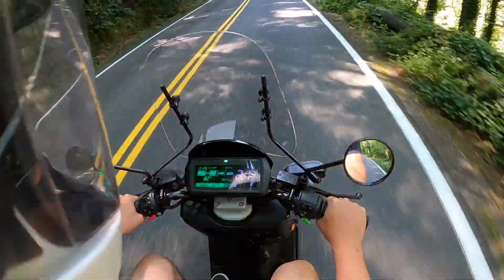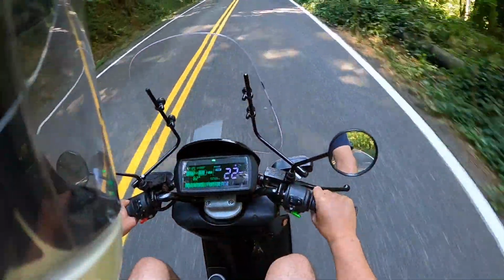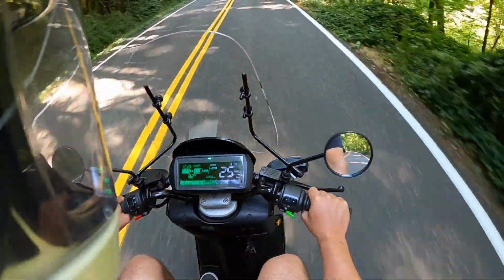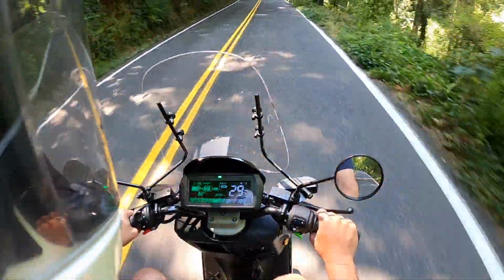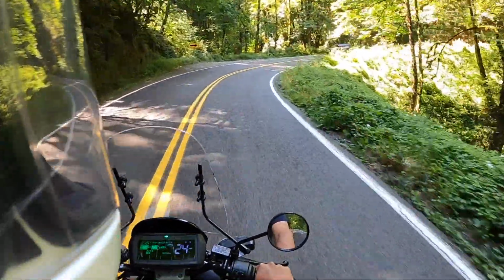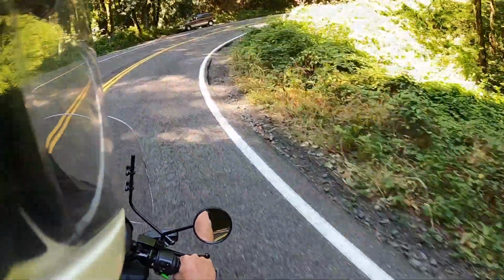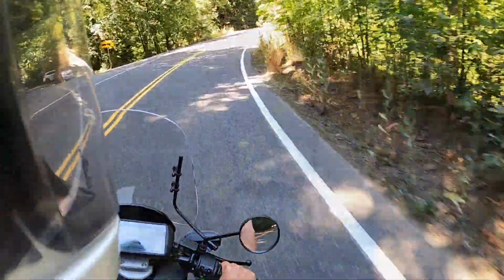We're at the steeper part of Germantown right now. At full throttle in the dynamic mode, I'm at 22 miles an hour. I guess I should just bump into sport and see what happens. So now I'm into sport. We're heading up toward a curve, but the scooter's definitely accelerating, definitely climbing. It's doing just fine. Yeah, it's getting up into the 30s and I definitely feel the pull.